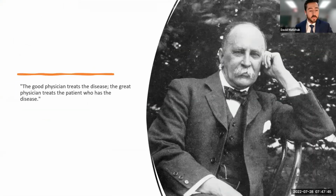One of the first advocates for the patient-centered approach in medicine was Dr. William Osler. He was one of the first to incorporate bedside clinical training into the medical school curriculum. One of his more famous quotes reads, "The good physician treats the disease. The great physician treats the patient who has the disease." I believe this quote is particularly relevant in the field of spinal surgery, where an understanding of the patient experience is vital to surgical decision-making and the delivery of positive outcomes.